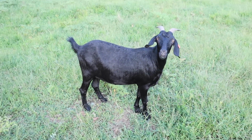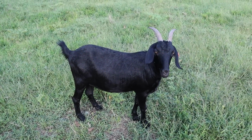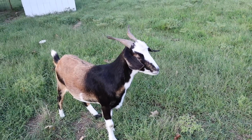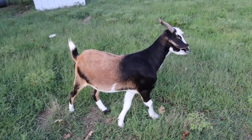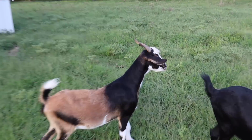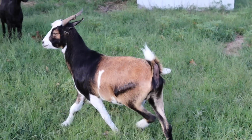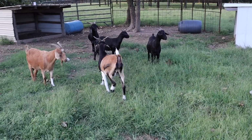Man, these Kiko nannies are looking good and slick. Their bodies are filled out real well. This little nanny is really coming along. Her horns are starting to twist, which is awesome looking actually. Hopefully they'll get a lot bigger. She's a good looking nanny.